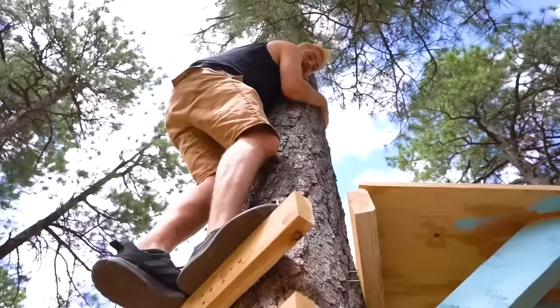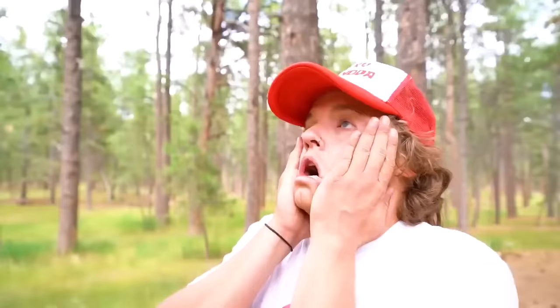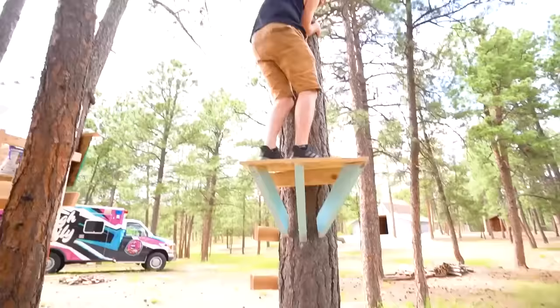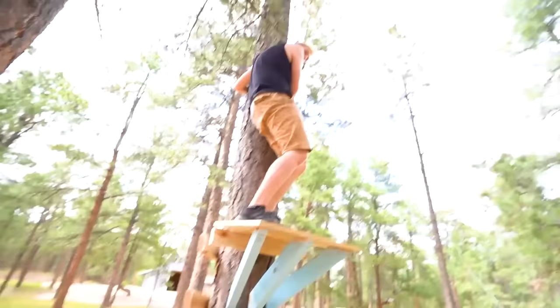So nervous. I'm scared. Oh my. Dude, I'm so scared. I can't do this. Oh my. Holy crap. Dude, I'm so scared. This is a good 6 feet off the ground. If it fell right now, I would get really wrecked. I'm about to let go. Okay. Oh no. Is it moving? No. I have no room to maneuver. I can't let go of the tree because I'm too scared.